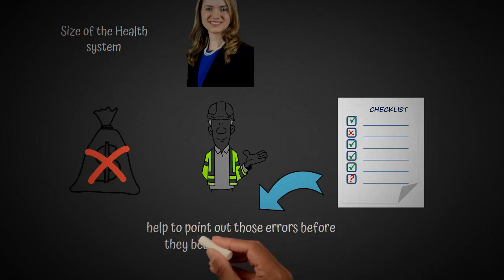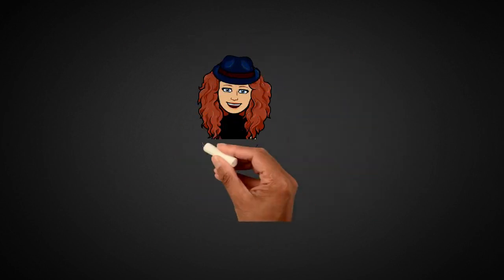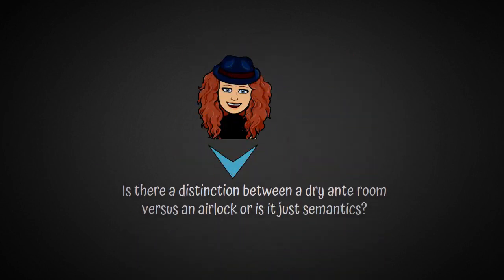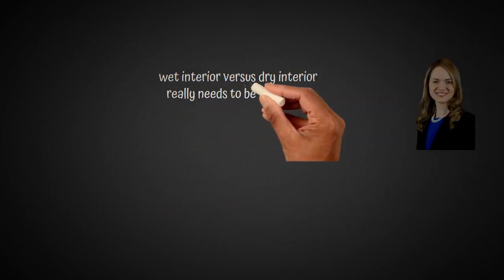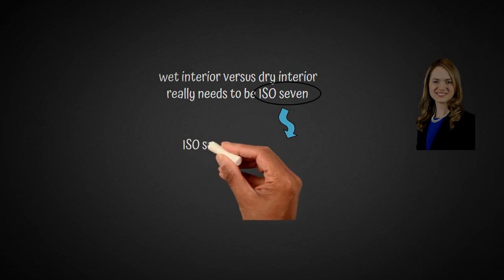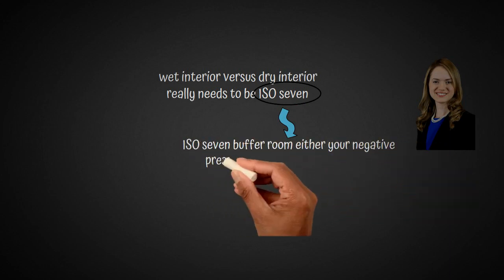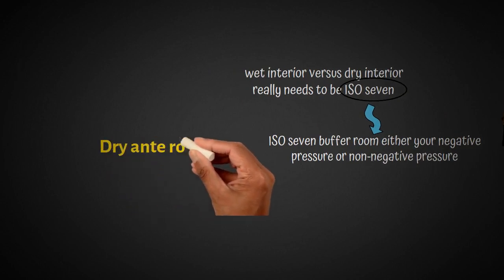Okay, we do have another question. Is there a distinction between a dry anteroom versus an airlock, or is it just semantics? Yeah, so in the case of wet anteroom versus dry anteroom, your dry anteroom really needs to be ISO 7 classification to meet the classifications of that, and then going into either your ISO 7 buffer room, either your negative pressure or non-negative pressure. A dry anteroom is really you have a distinction between your wet anteroom and then a dry anteroom.